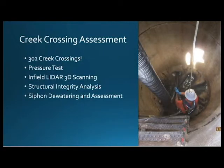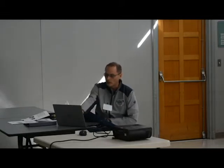We have 302 creek crossings. That's why we condition assess the heck out of it. Most of our siphons were leaking. Because when we dewatered them with the Vector hose and put a camera down, all the joints at the 45 are just shooting in water. Well, obviously when the pipe's pressurized, I'm exfiltrating. It's a very dark word. So we're doing a huge thing, well HDR is, on creek crossings and assessments after we do the scanning. So we're looking forward to protecting the fishies.